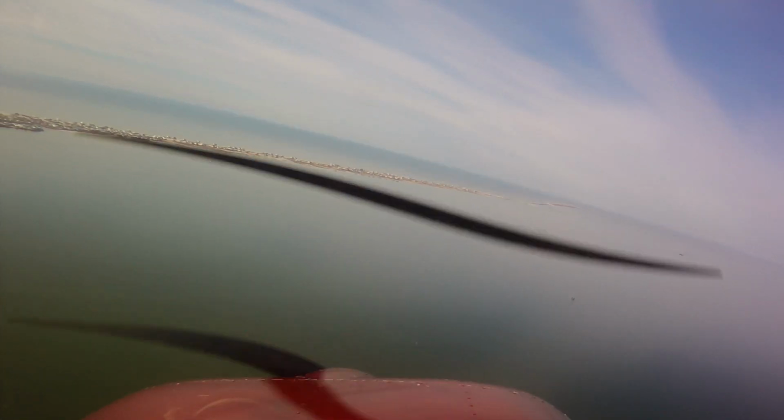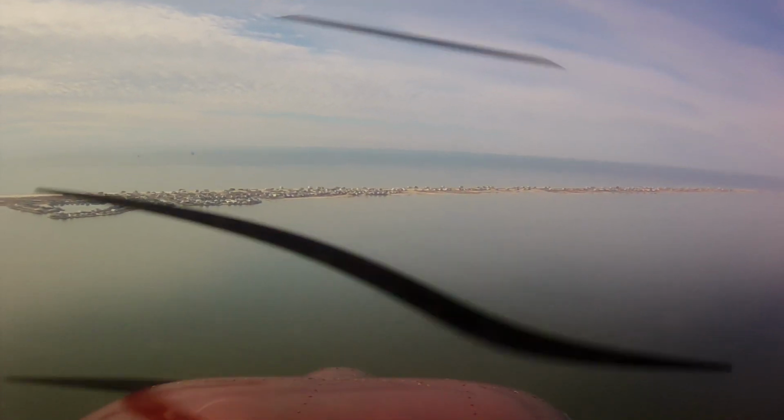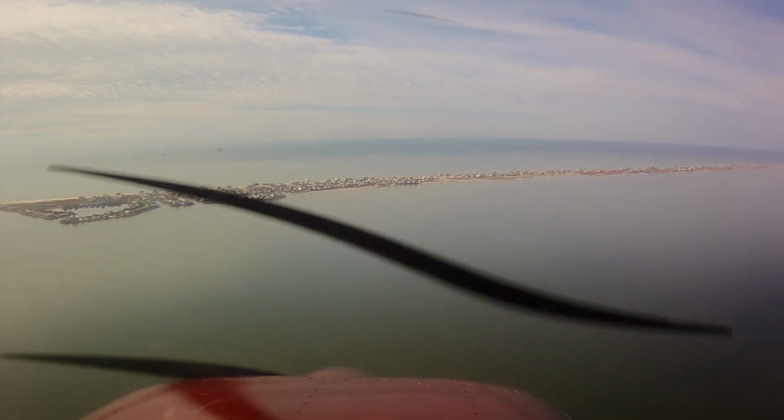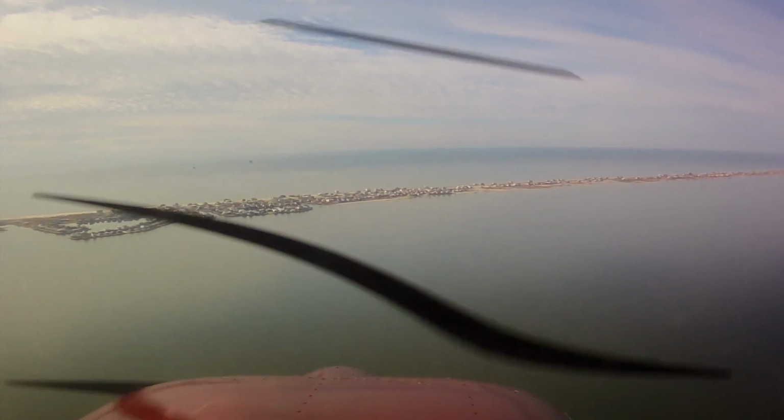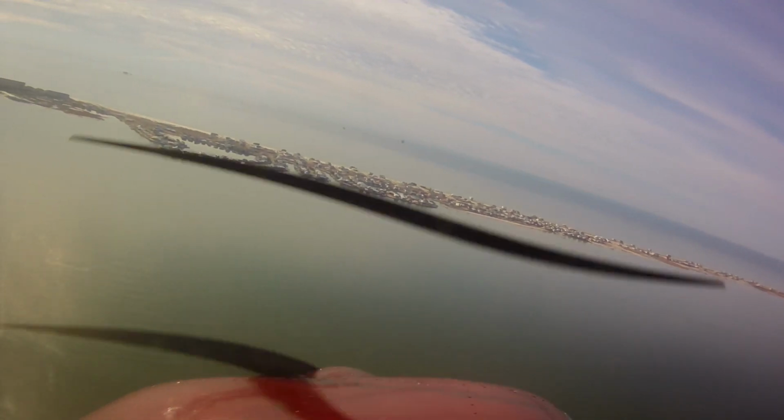Bay-minute traffic, Skyhawk 06 Golf, turning left base, runway 26, touch and go. Dauphin Island traffic, Cessna 190 uniform, left base, runway 12, full stop. Dauphin Island traffic, Cessna 190 uniform, turning final, runway 12, full stop.